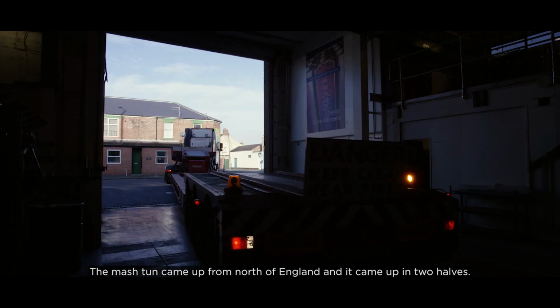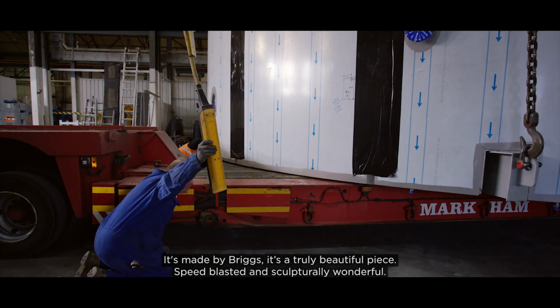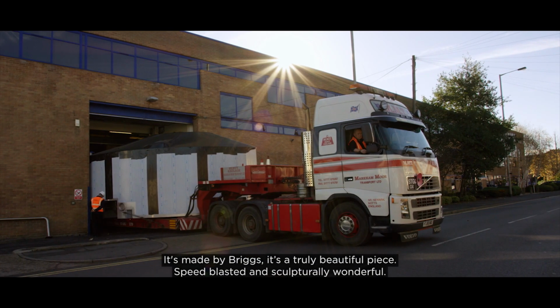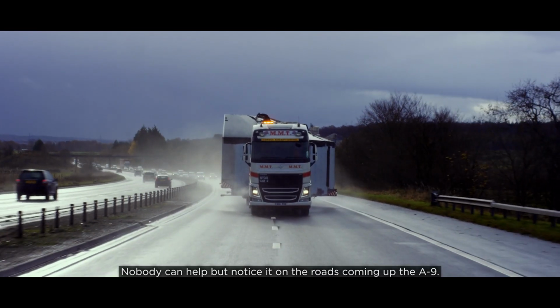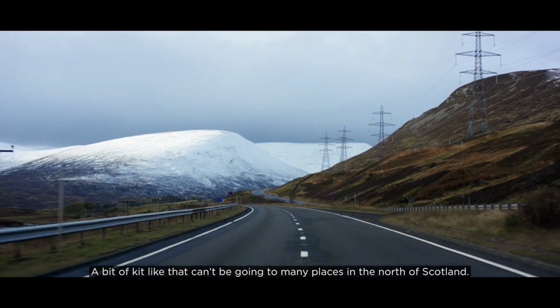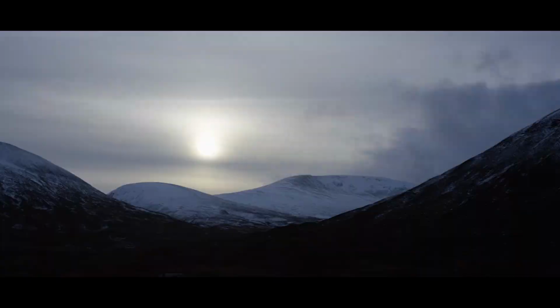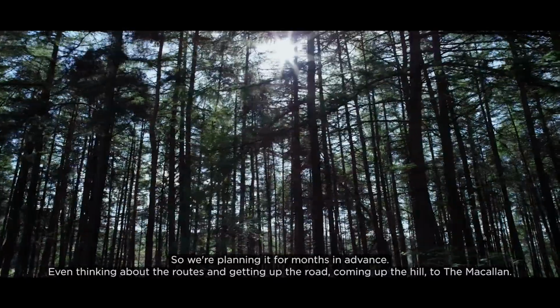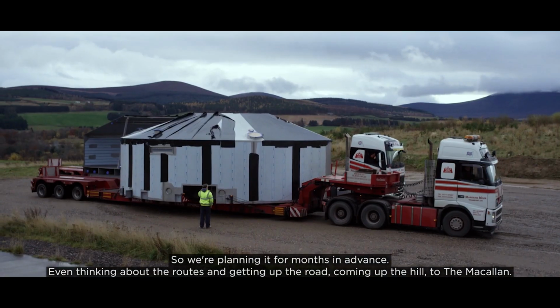The mash tun came up from the north of England, and it came up in 2 halves. It's made by Briggs. It's a truly beautiful piece, bead blasted and sculpturally wonderful. Nobody could help but notice it on the roads, coming up the A9. A bit of kit like that can't be going to many places in the north of Scotland. So we're planning it for months in advance, even thinking about the routes and getting up the road coming up the hill to Macallan.